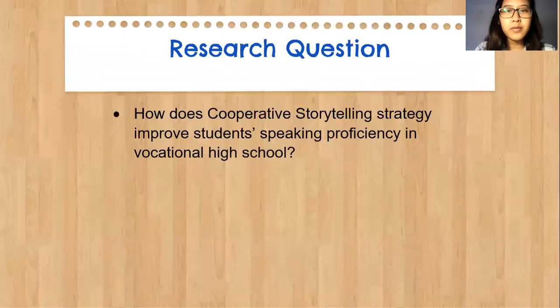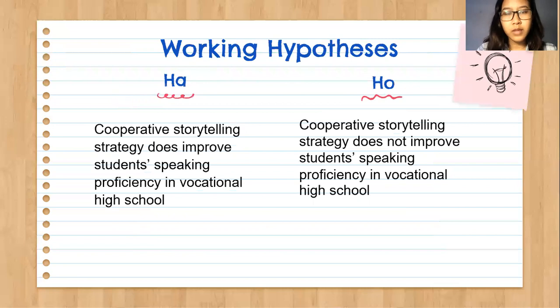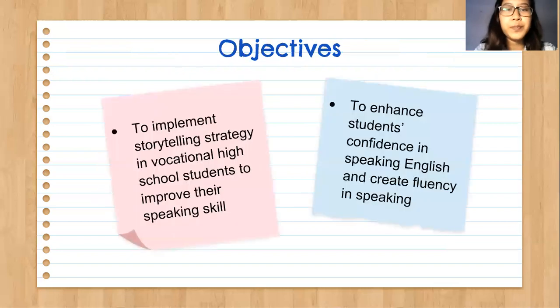And this is the research question: how does cooperative storytelling strategy improve students' speaking proficiency in vocational high school? There are 2 hypotheses. The first one is the alternative hypothesis: cooperative storytelling strategy does improve student speaking proficiency in vocational high school. And the null hypothesis is that cooperative storytelling strategy does not improve student speaking proficiency in vocational high school.